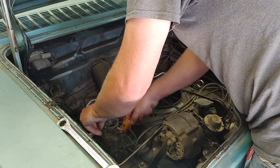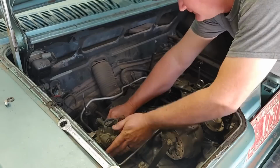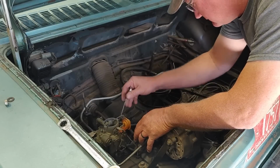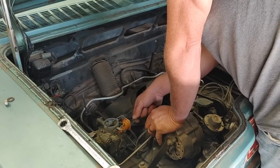What it is, a 65 Corvair 500, which is the absolute basic, bare bones package, model, trim level, whatever you want to call it.